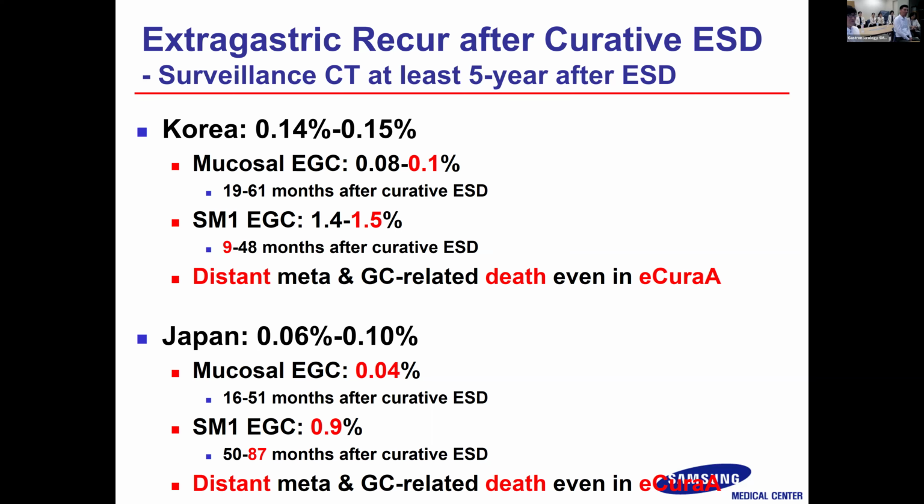So based on Japanese data, ICRA A should be recommended. So CT or follow-up endoscopy should be recommended for ICRA A cases, even in Japan. Maybe that's your opinion. Yeah, I guess so. So did you ask Japanese doctors whether they follow the no CT policy in ICRA A cases? Yeah.